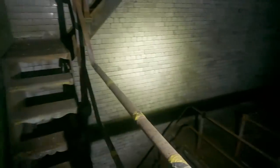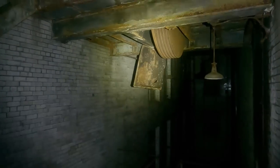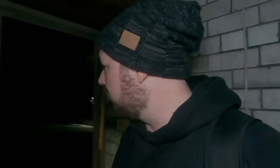It is a bit of a dodgy one over this side, isn't it? Oh my goodness, look at this. Let's have a look down. Whoa, that is a long way down. This is like the heart of the mill here. That is some drop.